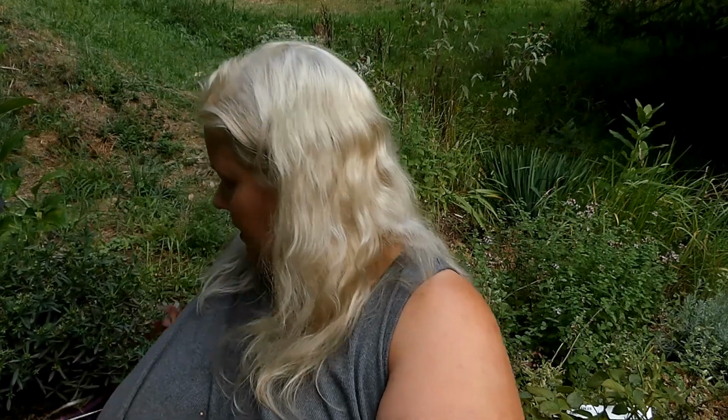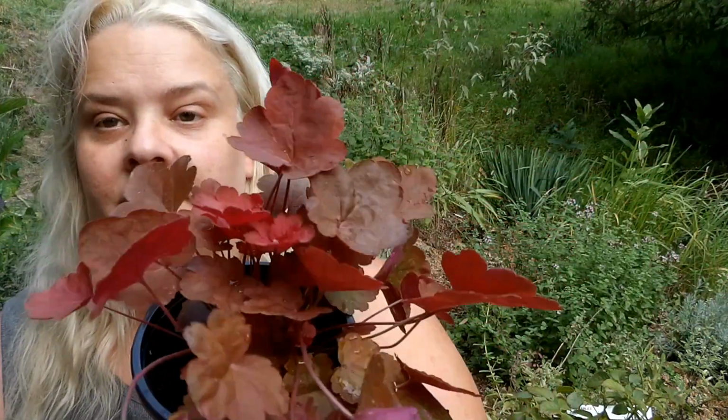This is one that I paid full price for, and this is Carnival Cinnamon Stick Coral Bells, and this was $5.98.